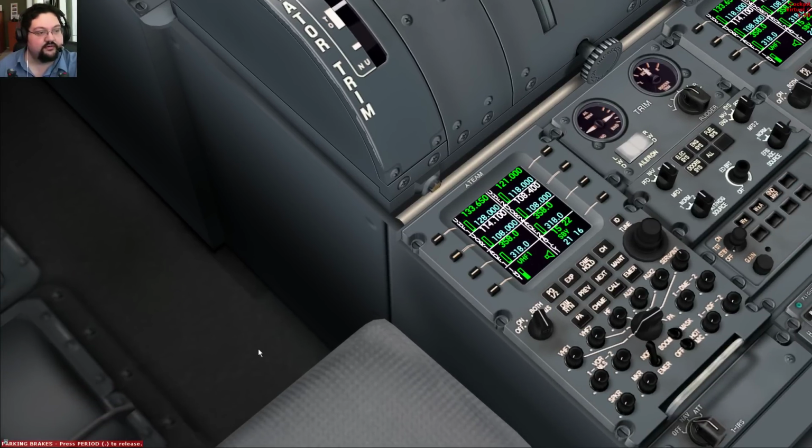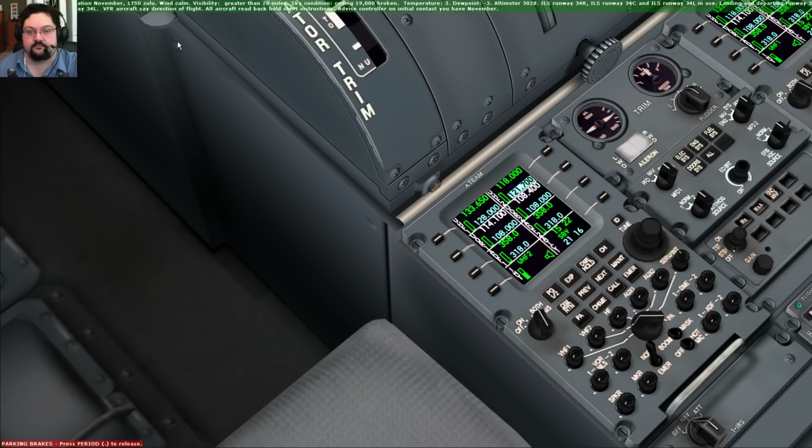Departure, so again, the ground frequency, 121.7. Cool. Gonna grab that and switch it across. Calgary International Airport information Foxtrot, 0053 Zulu, wind. 121.7 is set. Tower frequency is 119.9. Delta 3113, 3113, contact Seattle Tower, 119.9. Don't need that. Cool.